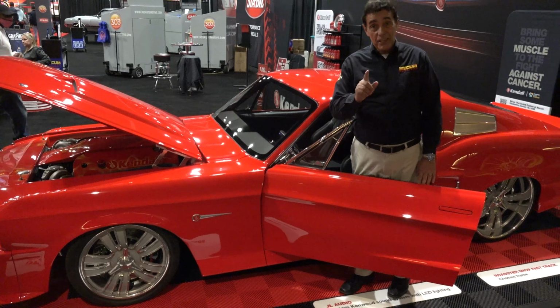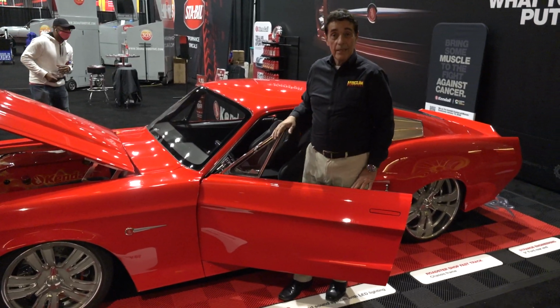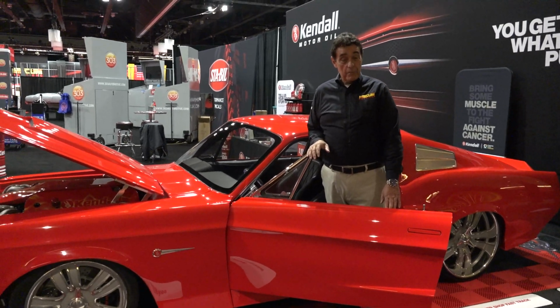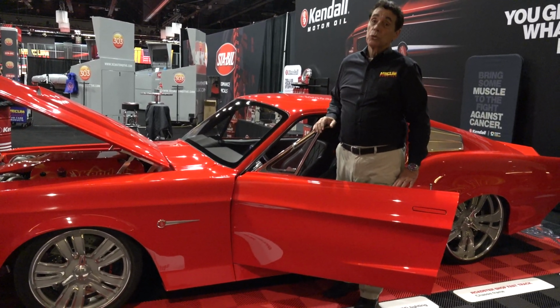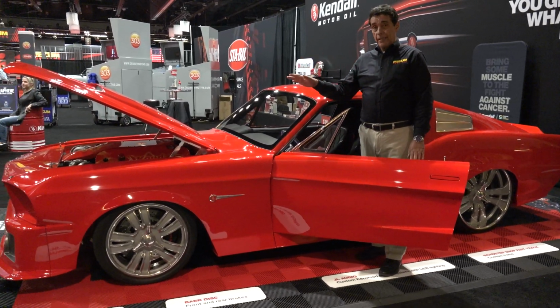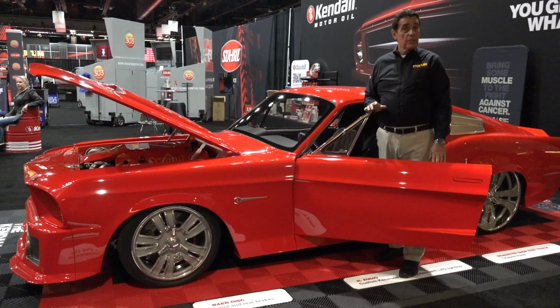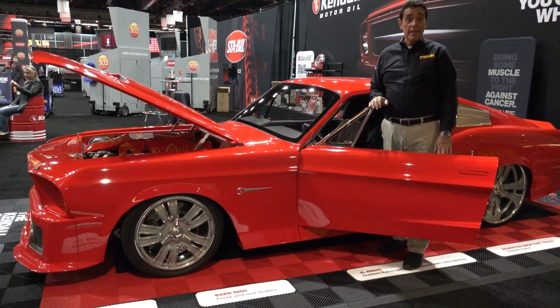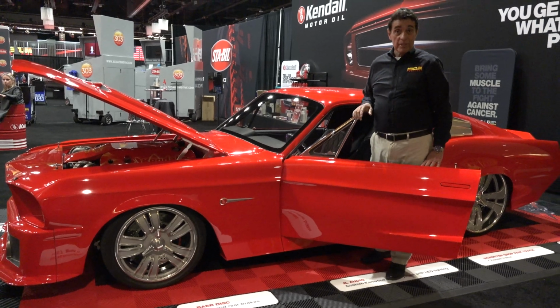Well, you know what? Somebody is going to get that opportunity, because the Kendall Custom is going to be crossing the auction block in Kissimmee in January 2022. And it'll be selling at no reserve, with all proceeds going to Mecum Auctions' pet charity, Curing Kids Cancer. It's going to be an exciting time, and maybe we'll be able to see you there.